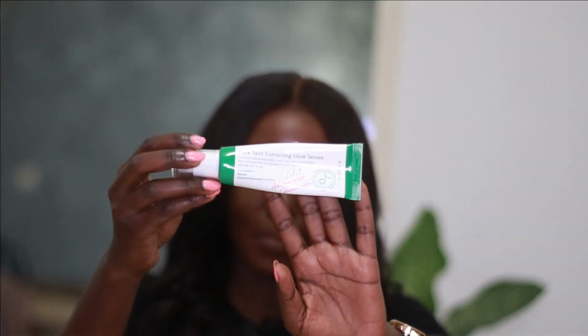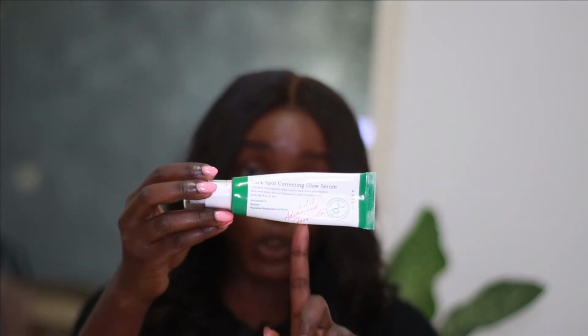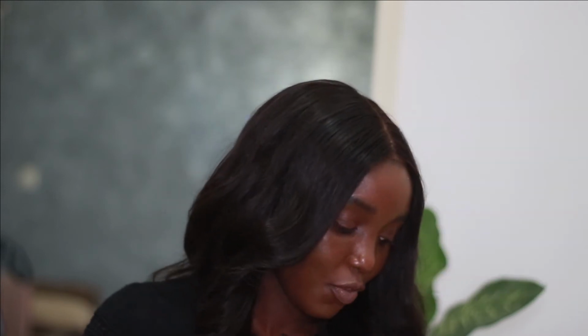Because I also struggle with hyperpigmentation, I have a bit of dark spots, of course, from the pimples, and sometimes I'm very impatient. I just pinch them. So sometimes I leave dark spots, and I've been on a journey trying to clear my skin without any dark spots, and this serum has been very, very good. I feel like my skin is not dull anymore, and the dark spots are slowly clearing. So I think this whole Cos line, I think that's how they pronounce it, but it's a Korean line.